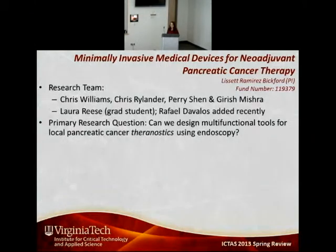As a graduate student at Rice, I worked a lot with MD Anderson, and in my postdoc at UNC, I worked with a lot of clinicians there also. So one of the first things I did when I got here with my graduate student was to go to Wake Forest and to talk to some doctors who basically work with patients that had pancreatic cancer. So Perry Shen's name is mentioned up there. He's a surgical oncologist who does a lot of GI surgeries. I met with him first, and he was suggested to me by Chris Rylander, actually.